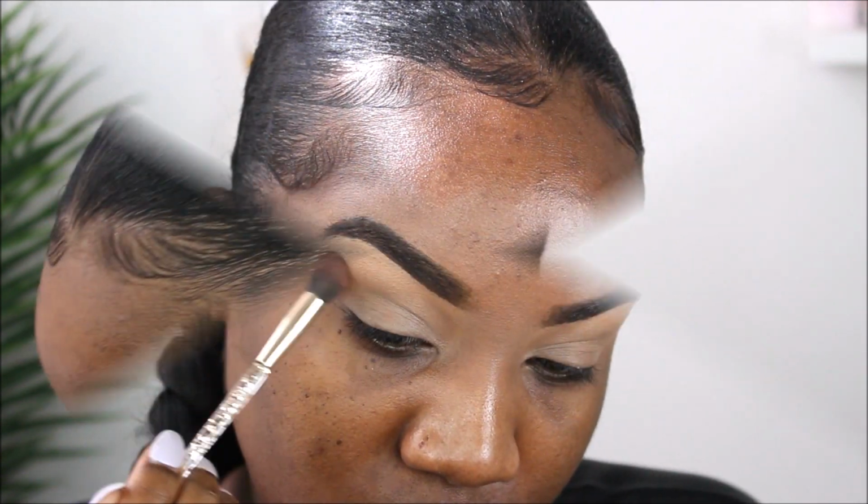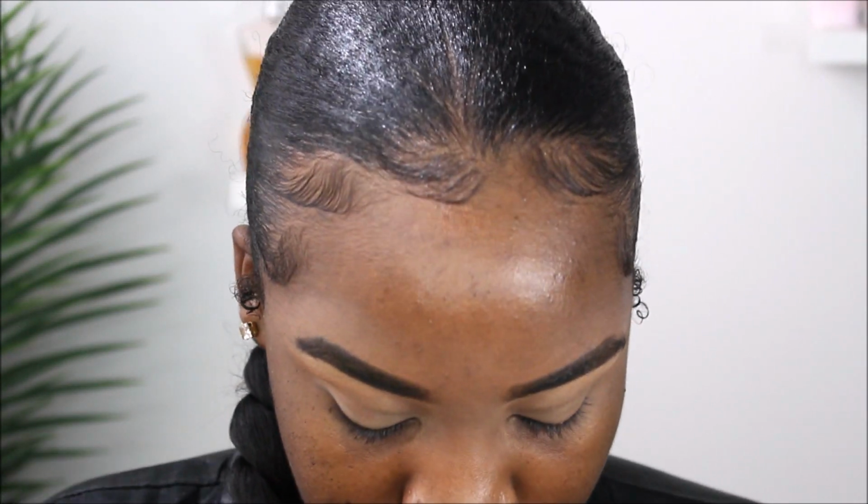All right, so for my transition color, I'm gonna go in with this shade here. It's like a peachy salmon color, I would say. And we're just gonna put that in the crease. This doesn't have a mirror. I was literally about to look in the mirror, so let me grab one. Well, this is pretty. I was having a bit of doubts.